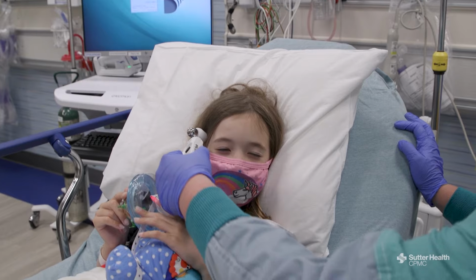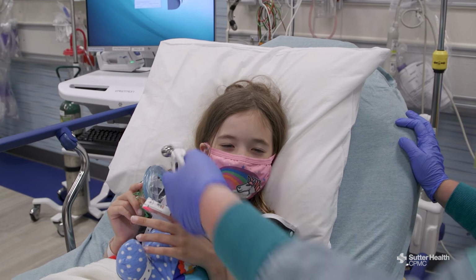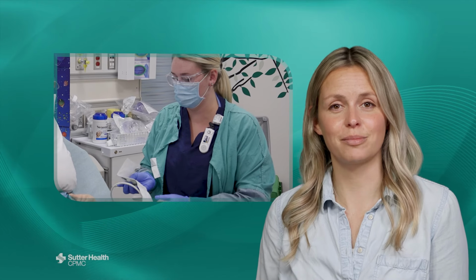Next, your nurse will take your vital signs. Vitals are what helps us know how your body is doing. Your nurse will take your temperature with a thermometer and use a blood pressure cuff and pulse oximeter.